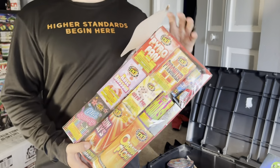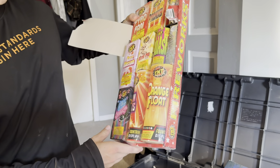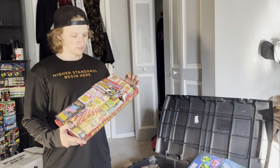This is a little Kroger assortment, Color Blast. A bunch of different little fountains, and these things are just fun to mess around with. We used to make fun of them. Yeah. When we were still trying to get into the bigger fireworks. Now that we have gone back to them, we're like, hey, for fountains, these are pretty good.